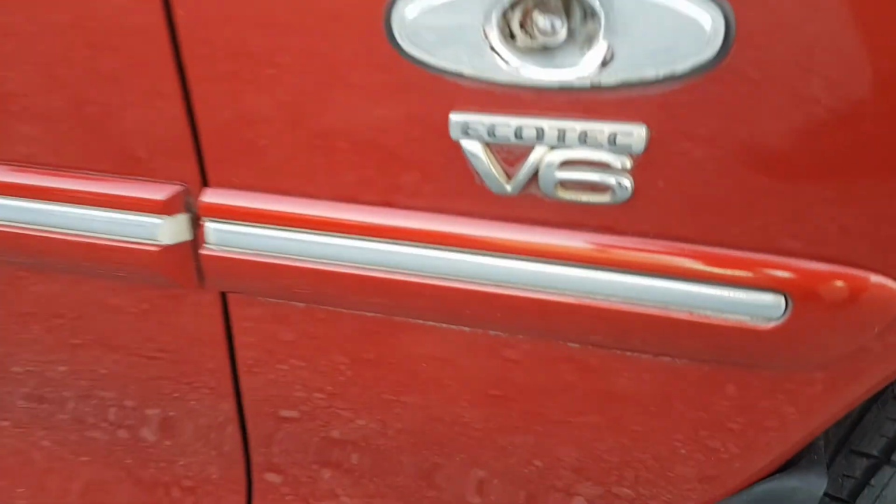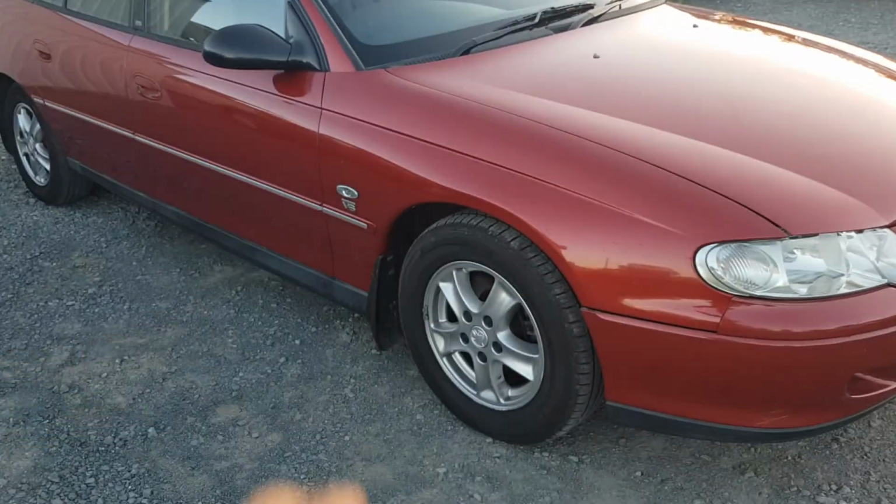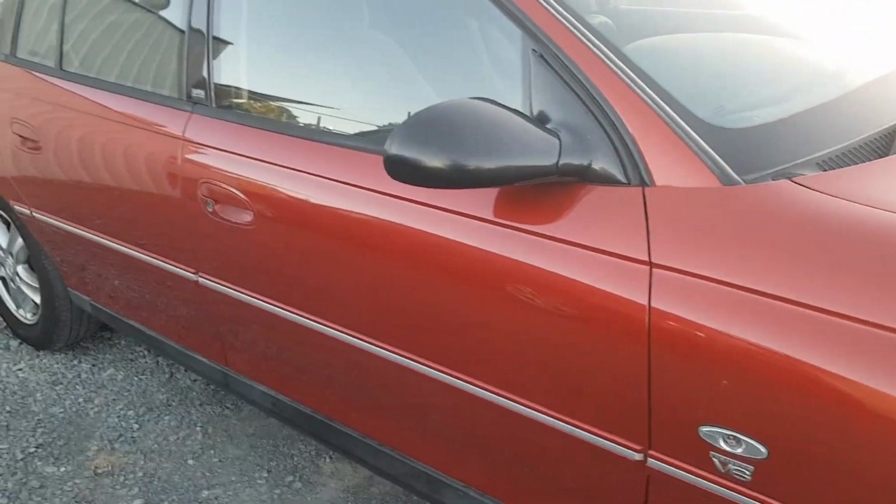It is the V6 Ecotech, which came out before the Alloytech. I don't particularly like the Alloytech motors because they are prone to timing chain stretching or timing chain failures, and it's an expensive repair to replace them. These fellas are tough as bricks, they just don't fail. There's nothing that says these are bad.